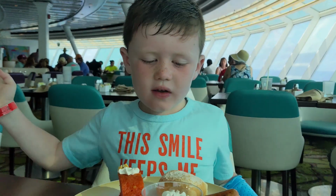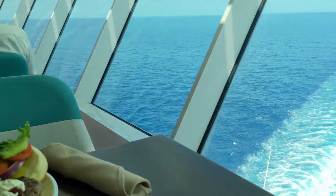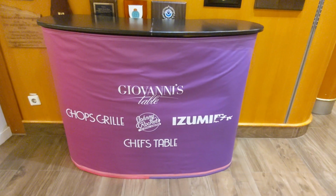So I think we'll be hitting up the Windjammer for the rest of our evenings. I believe the Windjammer has breakfast, lunch, and dinner. So if you don't want to eat in the main dining hall for any of that, you can go to the Windjammer, which is pretty nice because it's more of a buffet. You run in, grab your food, run out, and the main dining hall is like you sit down, you're served, you have a 3-course meal. Maybe we'll hit up a specialty dining if there's a decent one, but I feel like they're all pretty expensive.